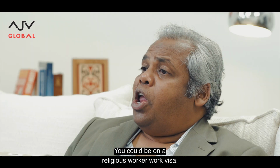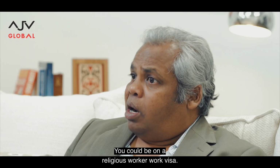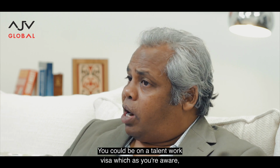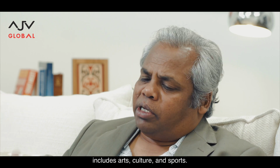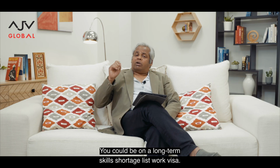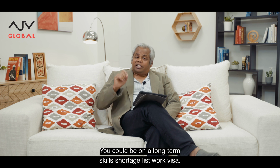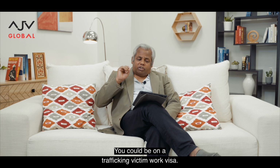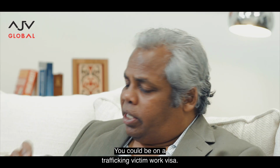Number four, you could be on a religious worker work visa. Number five, you could be on a talent work visa, which, as you're aware, includes arts, culture, and sports. Number six, you could be on a long-term skill shortage list work visa. Number seven, you could be on a Silver Fern practical experience work visa. Number eight, you could be on a trafficking victim work visa.